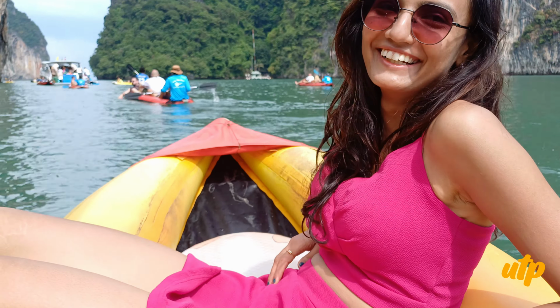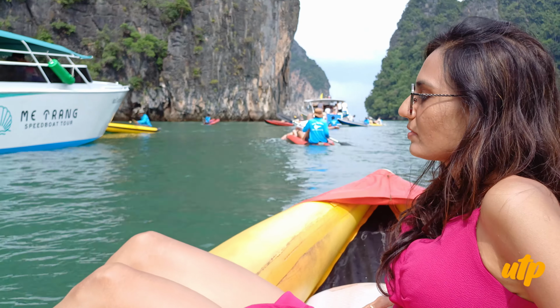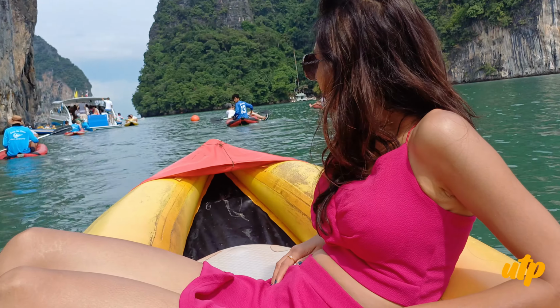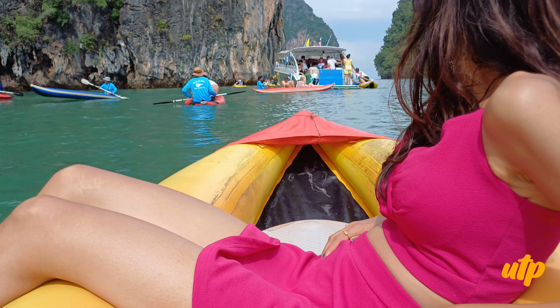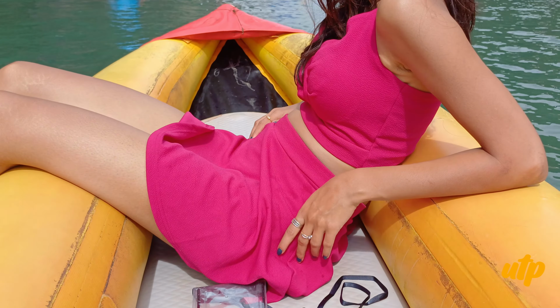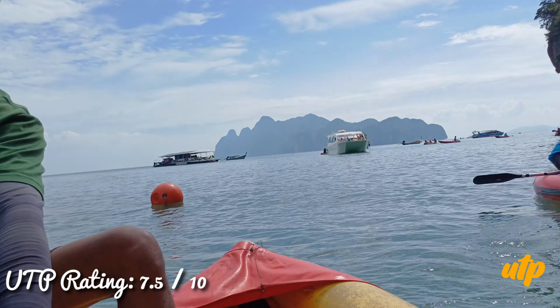If you visit this place as a couple, you will definitely find it very romantic. Turquoise blue water, greenery, and surrounding cliffs set the perfect vibes. Everyone is enjoying photography here. It is an interesting canoeing tour across the caves of Phang Island. We would like to rate this place as 7.5 out of 10.